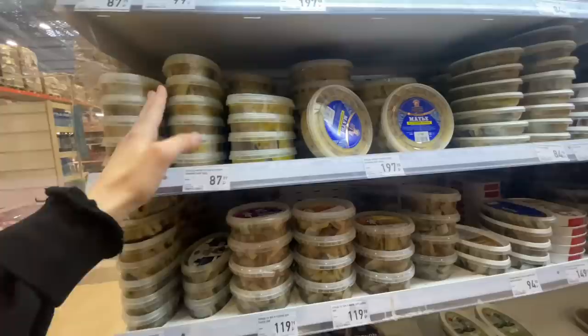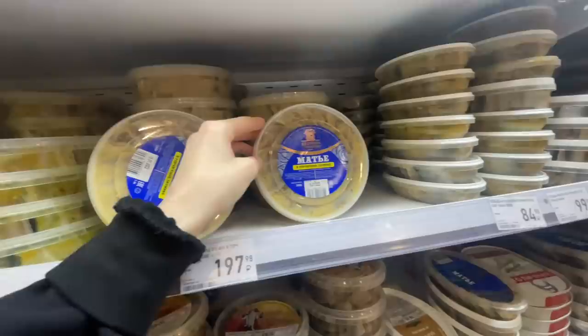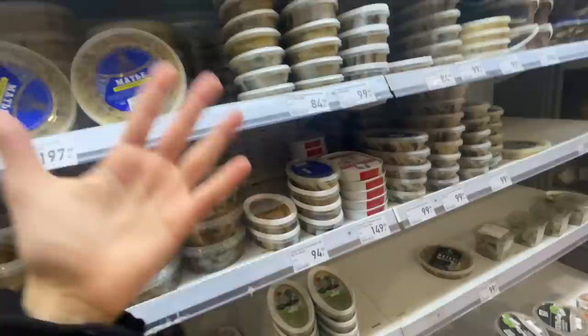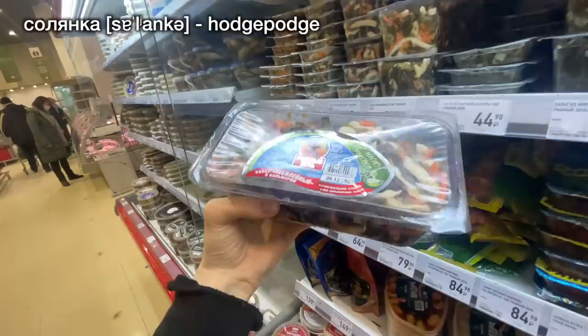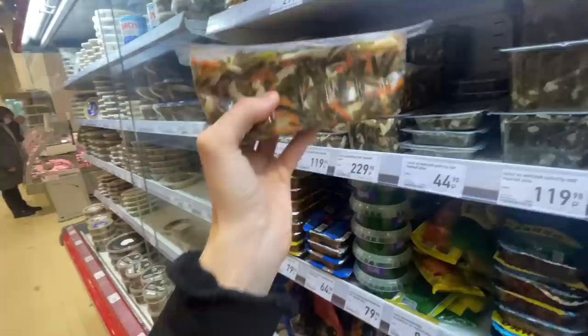And here you can see a big variety of sea products, for example, preserved herring. It's called matier in mustard. So here are many different variations of herring. Also, this one is really interesting. It's called solyanka, but it's not actually solyanka. It's like a salad with squid and seaweed and carrot too. And there are many different types of this dish.